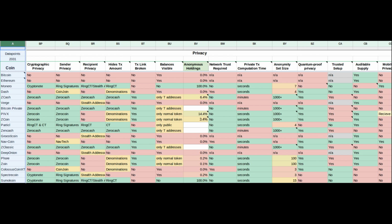It's got no network trust, instant transactions, highest anonymity set you can have, quantum proof privacy, no trusted setup. So with Bulletproofs, there's no negatives to ZCoin. So this really is massive news for ZCoin, and ZCoin should go out there and just tell everyone, there's nothing that any other coin can say they're better at than ZCoin. Even things like Bitcoin Cash and Bitcoin BTC. Bitcoin BTC has zero privacy whatsoever. Bitcoin Cash has privacy like Dash, and even if Bitcoin Cash adopts Bulletproofs, it still can't say it's zero knowledge privacy, and it still can't say it's got an anonymity set of thousands of people, so ZCoin still has advantages over things like Bitcoin Cash.